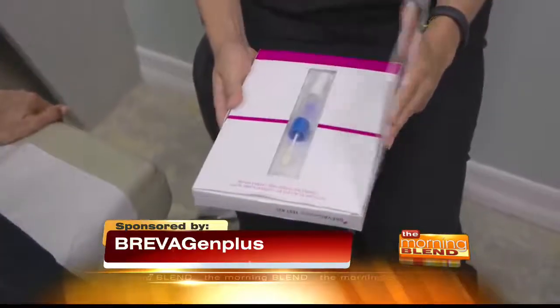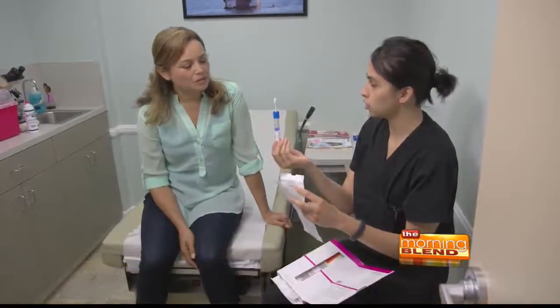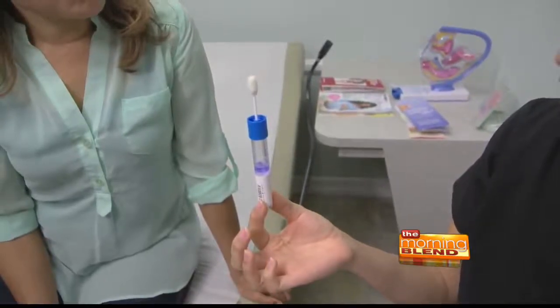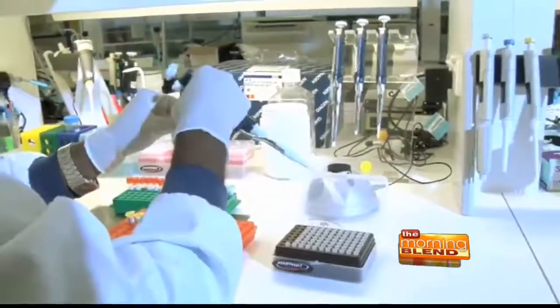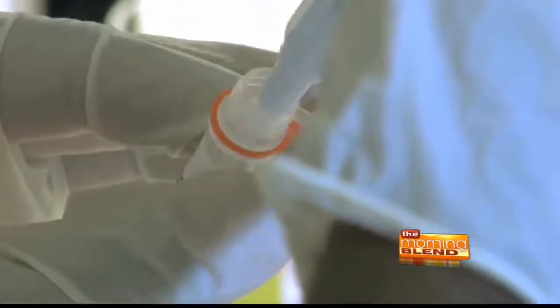of those cases will involve a family history of the disease. Now there's a new and affordable test for the 85% with no family history. It's called BrevaGenPlus. Using cells from a simple cheek swab, BrevaGenPlus looks for patterns in a woman's genetic code. These so-called SNPs are associated with a risk of sporadic breast cancer, the most common kind.